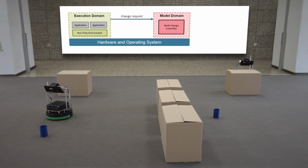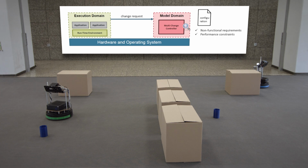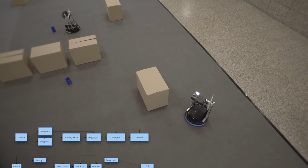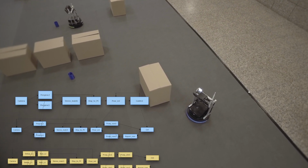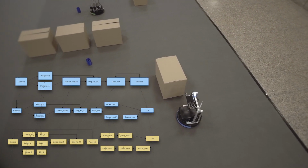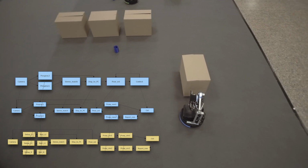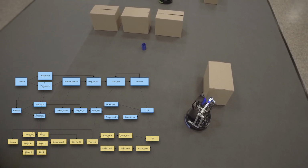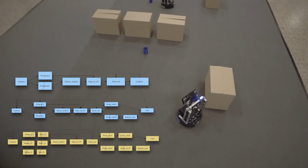Within the CCC project, we developed a multi-change controller, the MCC, which generates a new robot configuration for the new operation mode. This is done in a model domain. The MCC executes multiple transformations of the new functional architecture for the pose estimation. Ultimately, component instantiations are mapped to the platform. Once the MCC has checked all non-functional requirements, the new configuration is deployed to the execution domain.